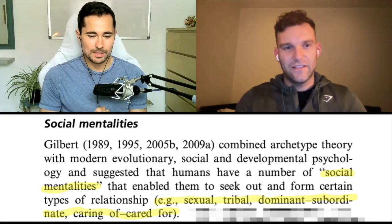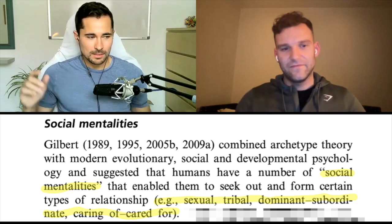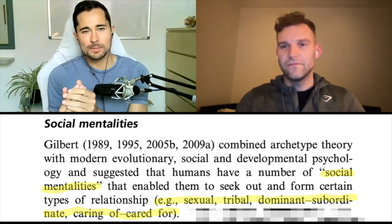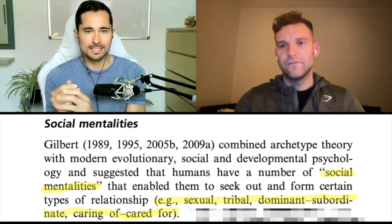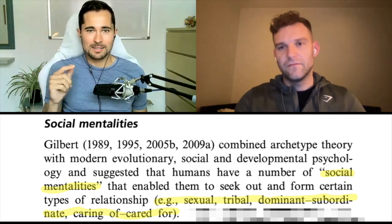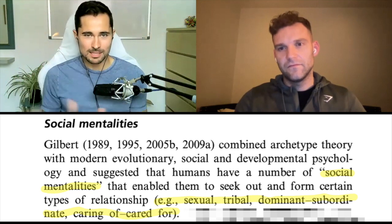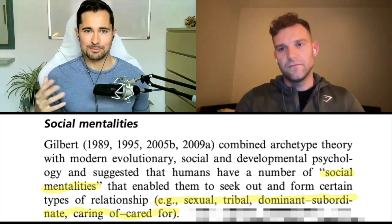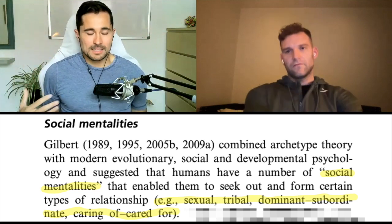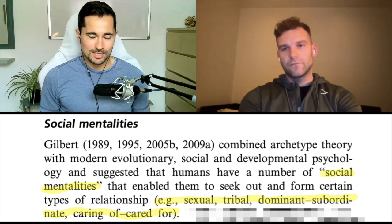Yes. And so we evolved with different frameworks for how to interact with people. When we're children, for example, we might have a care-eliciting mentality, which is like, I'm relating to you as if you're someone who's there to help me. And it's not just as children. We might fall into that place of needing help and coming from that place, and that will have its own set of motives and strategies.